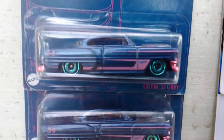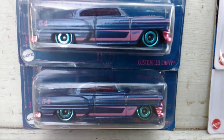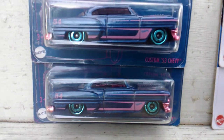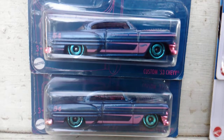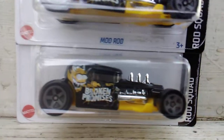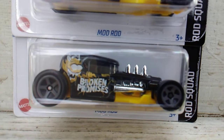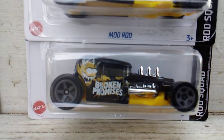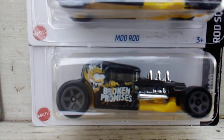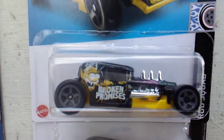And these are going to go good with the rest of them that I got from David Johns at Twice Diecast. Love it there, sure enough. And anyway, I also finally found this one, The Broken Promises. Been seeing a lot of you guys out there showing this, and finally found me a couple of them.